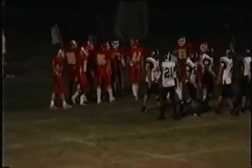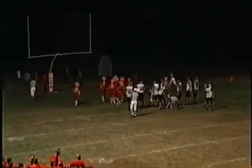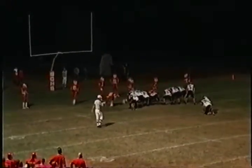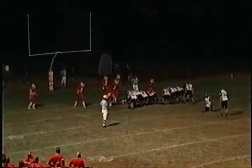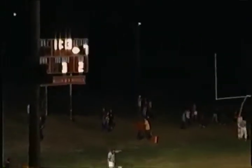Into the end zone for a score. Oak Hill takes a 6-0 lead. Lining up for the point after, number 56 for the Oaks, Andy Ruth. Gets down, kick is up. And the kick is good. Score: Oak Hill 7, South Gallia 0.